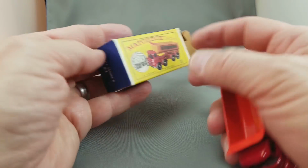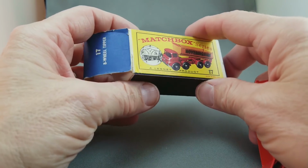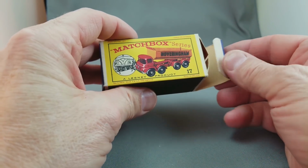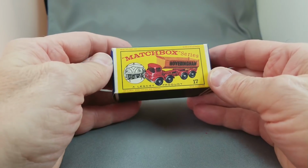These are beautiful. Look at this one. This is quite a rare box as well, with the little round circle on the front that you do not find that often. And this is an early box from the series, a D box, and typically these are only in E boxes. So this is a very, very nice find.